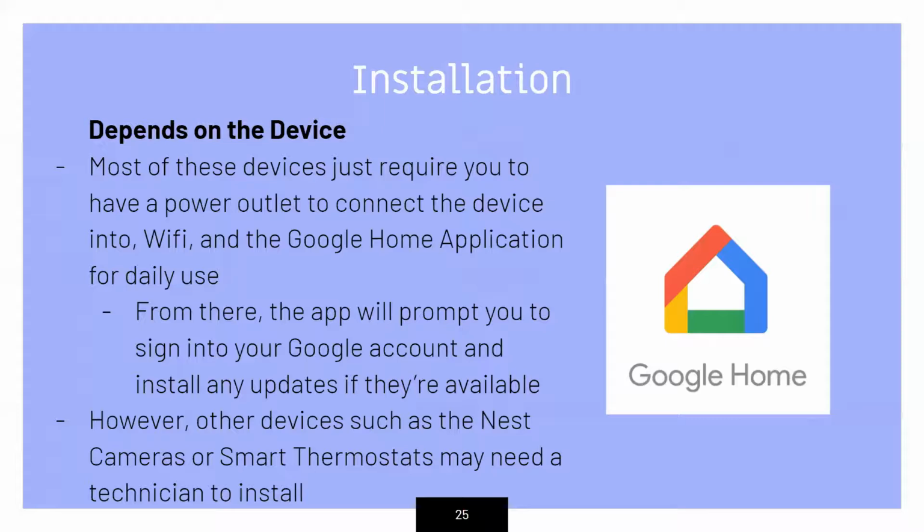So installation. This usually depends on the device, but most of these devices just require you to have a power outlet to connect the device to, Wi-Fi, and the Google Home application for daily use. From there, the app will prompt you to sign into your Google account and install any updates if they're available. But for other devices such as cameras or thermostats, you may need a technician to install those devices.